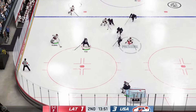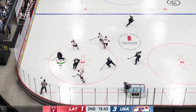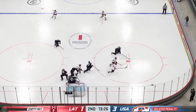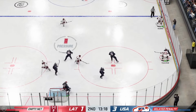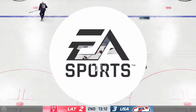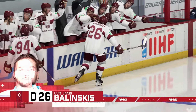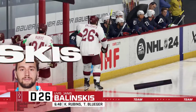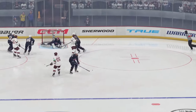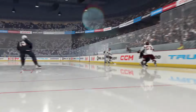Steps into the offensive end. Oh, they telegraphed the pass, and he picks it off. Referee signaling for a delayed penalty. Looks like they caught that slash. They score on the delayed penalty, James, so that's going to negate their power play, but looks like they didn't need it. You know it's a hard shot when the goaltender gets a big piece of it, but it still trickles in.